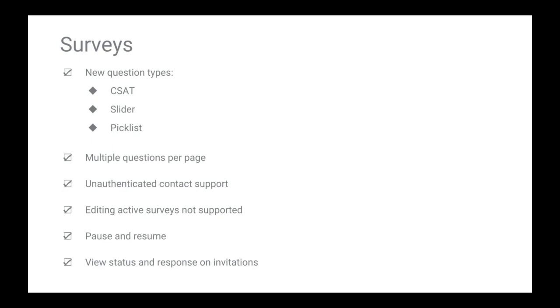You can also pause and resume surveys. However, this is only for authenticated contacts. So if you're creating a lengthy survey, then make sure you tick the box to say it requires authentication. Users won't be pleased if they think they've paused it and then it turns out they haven't.